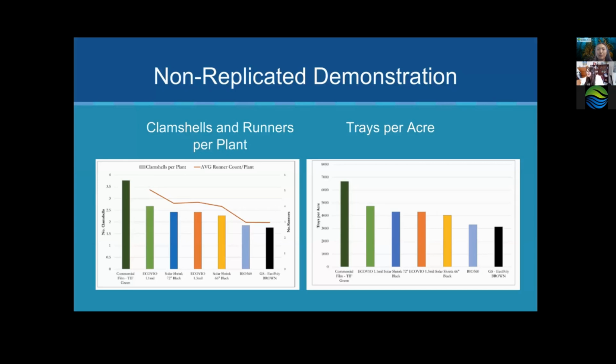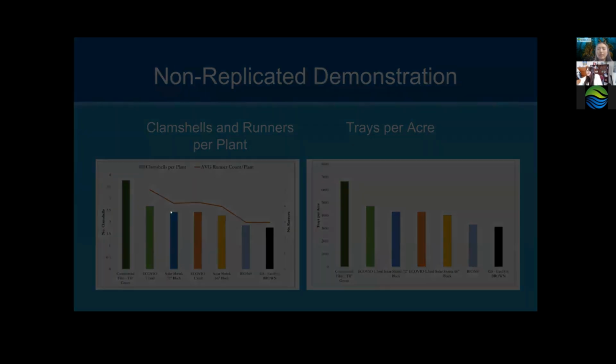Next slide, please. This is data from a trial in Monterey where we compared, I'm not sure if you can see my mouse, the first green bar, a conventional TIFF film, and the following three bars, which are the biodegradable mulch films. They did produce about 1 clamshell less per plant. When you compare trays per acre, the biodegradable mulches produce about 1,000 trays less per acre compared to the traditional TIFF standard, but it was comparable to other polyethylene films, such as solar shrink, shown on the graph. Next slide, please.